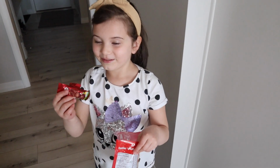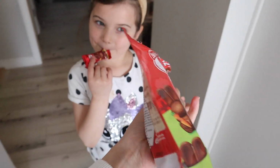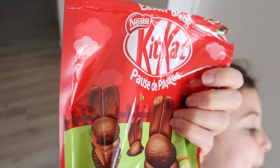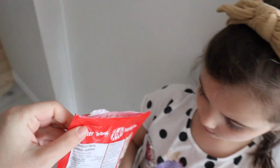I bought some Easter candies for them, but they are starting to eat them already. And these are super cute, actually. I wanted to put them in their Easter basket, but I don't think they're going to last.